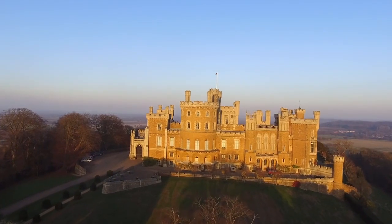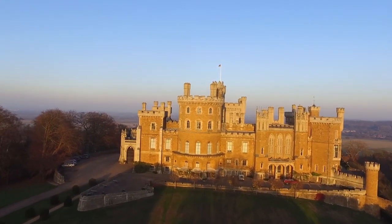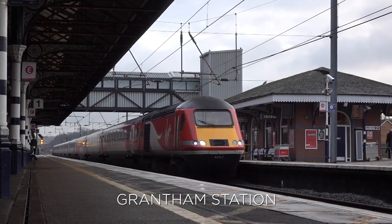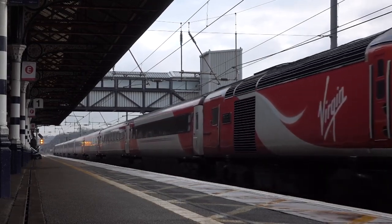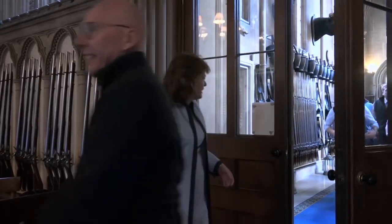The possibilities of a stately home are extraordinary. And we've recognised that being in the middle of Britain, in middle England, about 10 minutes from Grantham, an hour and 10 minutes from London on the train, we're incredibly accessible for corporate day delegates.